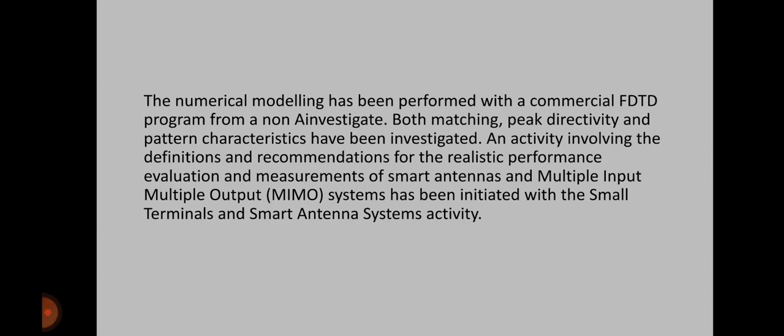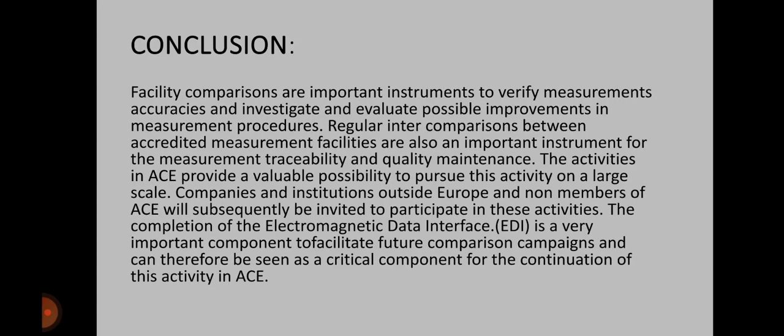Both matching peak activity and pattern characteristics have been investigated. An activity involving the definitions and recommendations for the realistic performance evaluation and measurements of smart antennas and multiple input multiple output systems has been initiated with the small terminals and smart antenna systems activities.